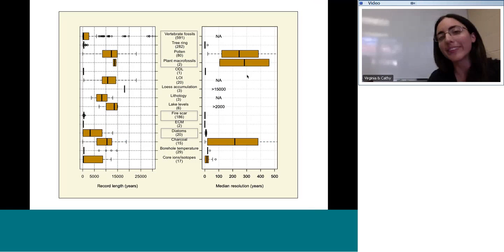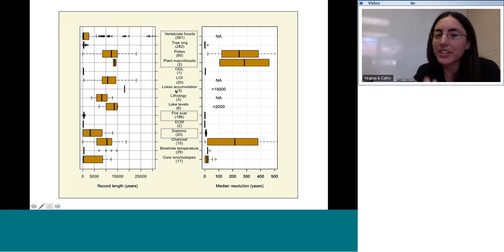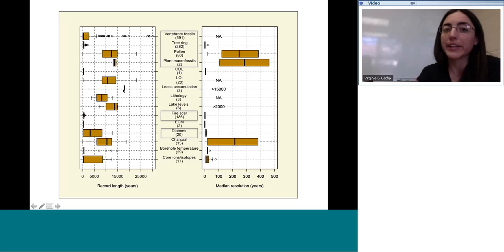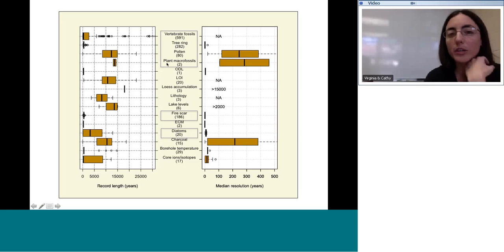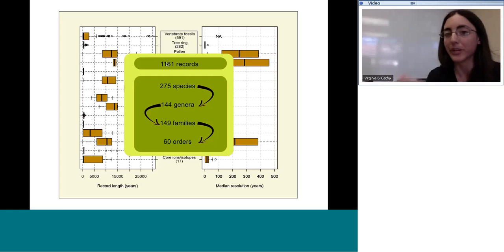And in addition to this, if we look at the type of data that were collected for each of these proxies, we see that even though some were measuring the physical properties of the core, such as optical luminescence or electric conductivity, some other records depend on biological information. That is in the case of vertebrate fossils or tree rings or pollen or plant macrofossils. In those cases, we also collected the species that were present in each record. So 1,100 records have information about species presence and or abundance at each site, and therefore we have information about 275 species, which are grouped into 140 genera, 150 families, and 60 orders.